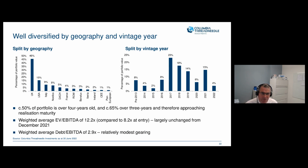And we are essentially a European portfolio. Most of the rest is invested in continental Europe in a range of different markets, although we do have a significant element at 15% in the USA, which is indeed the world's largest and deepest, longest established private equity market, in which we have a number of good links and connections, which we use when finding investments.